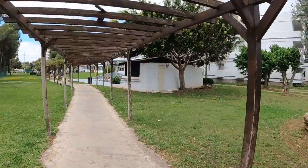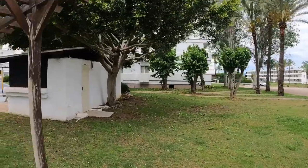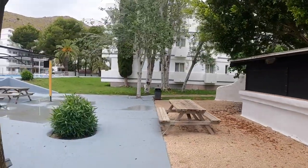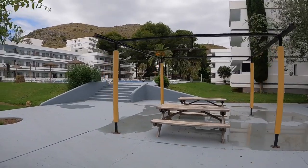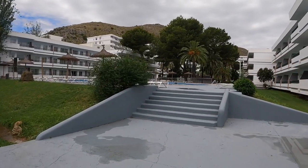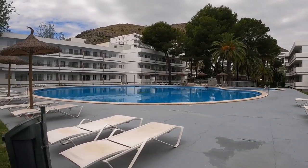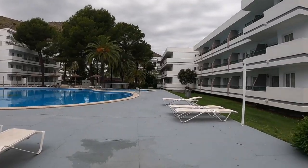So around here, you've got more hotels, as you can see. More swimming pools to go with these hotels. More snack bars like this one here. I don't know if that just does drinks. But this is a nice little swimming pool here. This gets quite busy around here in the summer. But not sure if we're going to have those sort of summers anymore, are we? That's a nice little pool, isn't it? They all look cleaner pools, I must admit. They've just spent time cleaning them all.